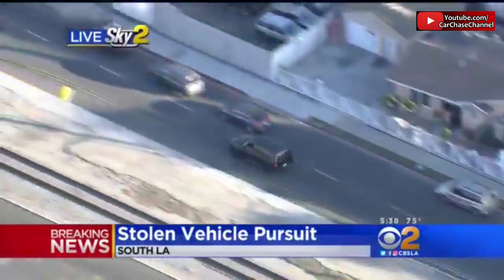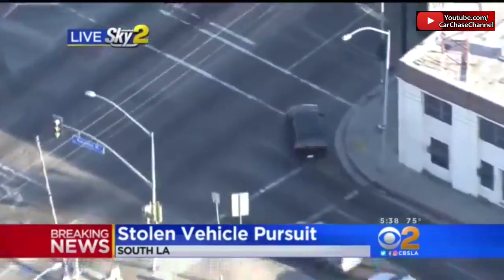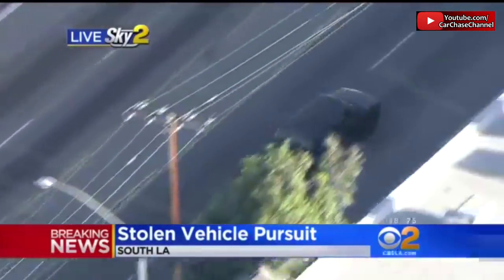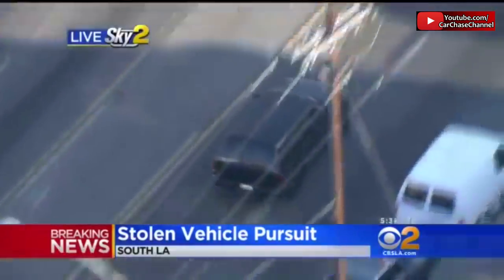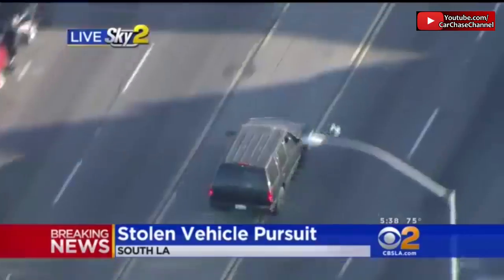And Stu, what's the protocol and policy for police when it comes to, not to get ahead of ourselves here, but eventually if they have to PIT maneuver this vehicle, this is a larger SUV. You got those smaller cruisers behind. Will they PIT a larger SUV like this?